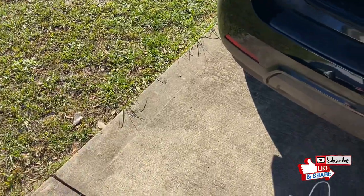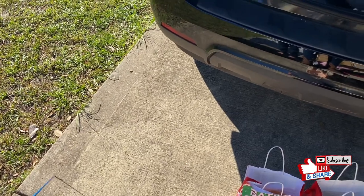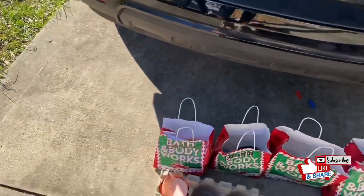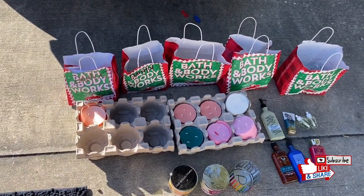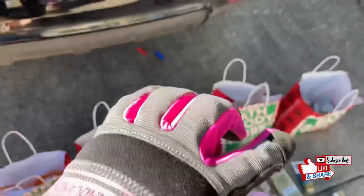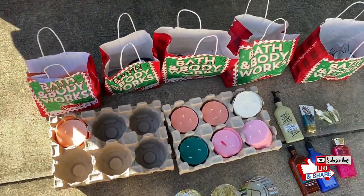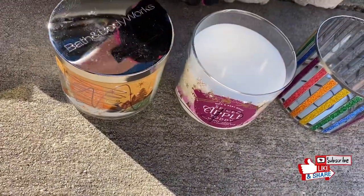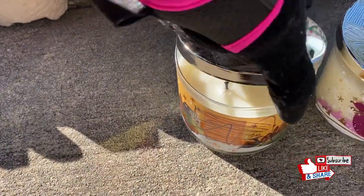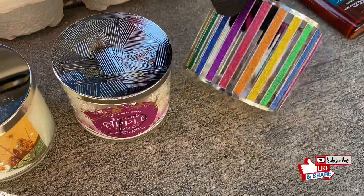Now, I want to tell you that I score at Bath and Body Works, but today, the Bath and Body Works Jesus was there because I got a nice haul, a super haul. I got 13 candles, guys. 13. And two of these candles right here are not even broken or used. This one is used, but only a little bit.